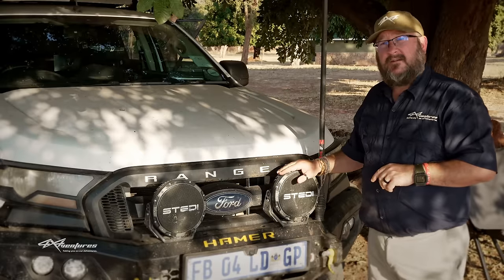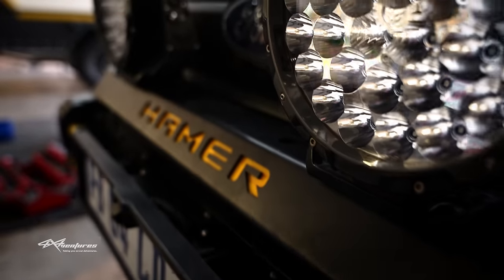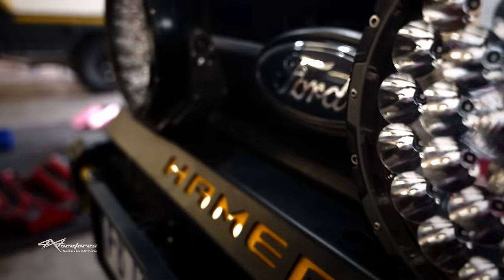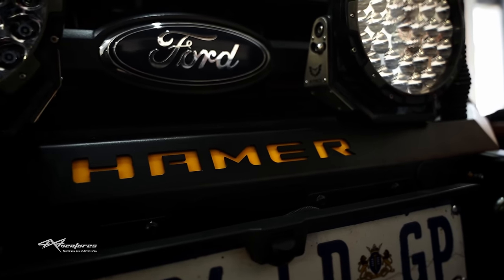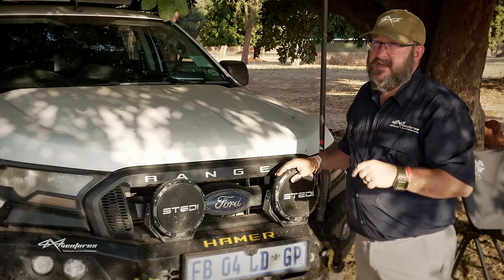And yes, I'm still using the Steady Type X Pros. I really like the Steadies. They've done me very well. They've been completely submerged in water. No problems, no issues. Let's go to the inside of the vehicle and I'll give you a quick chat of what's happened on the inside. There's been some massive improvements in there and I'm really happy to show you.